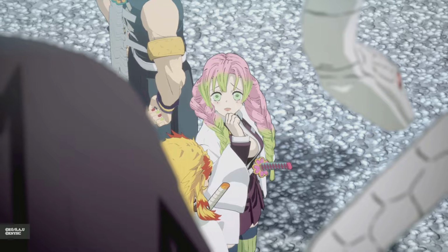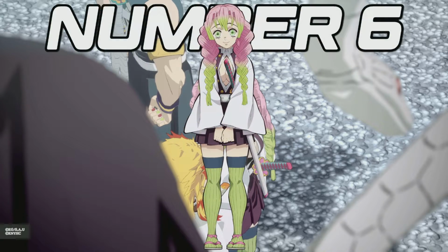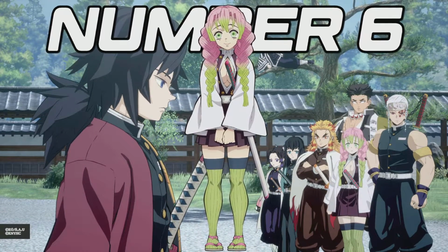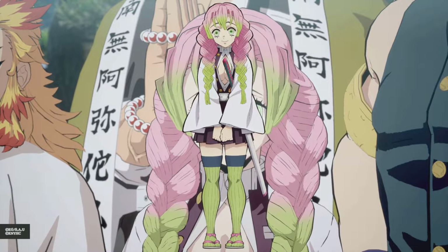Okay, coming in at 6th, we have Mitsuri Kanroji. Hopefully I'm saying her name right. I usually say Mitsuri, but I do want to try to give an attempt of saying their full name, even though I didn't say Giyu Tomioka at the start, but that's fine.